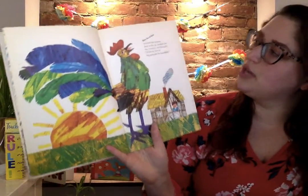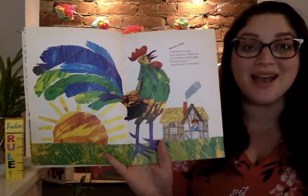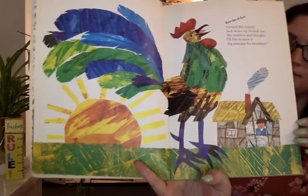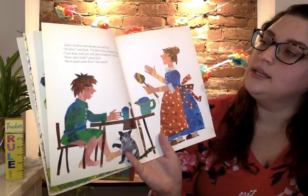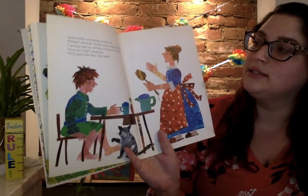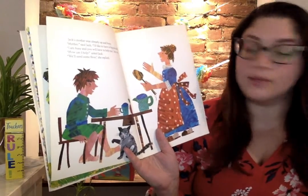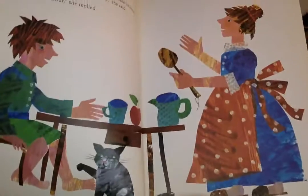Cock-a-doodle-doo, crowed the rooster. Jack woke up, looked out the window, and thought, I'd like to have a big pancake for breakfast. Jack's mother was already up and busy. Mother, said Jack, I'd like to have a big pancake for breakfast. I am busy and you will have to help me, she said. How can I help? asked Jack. We'll need some flour, she replied.